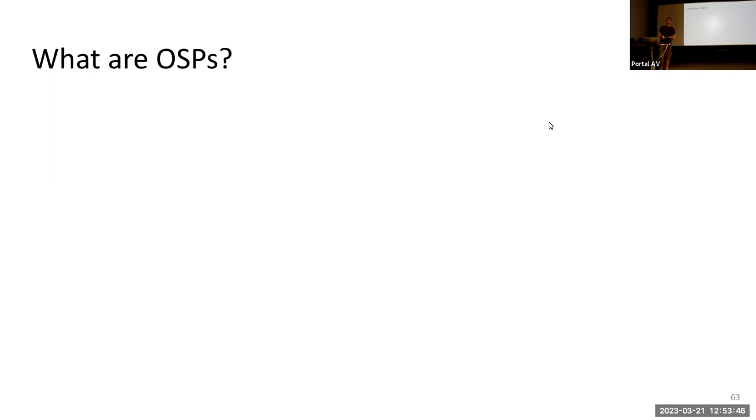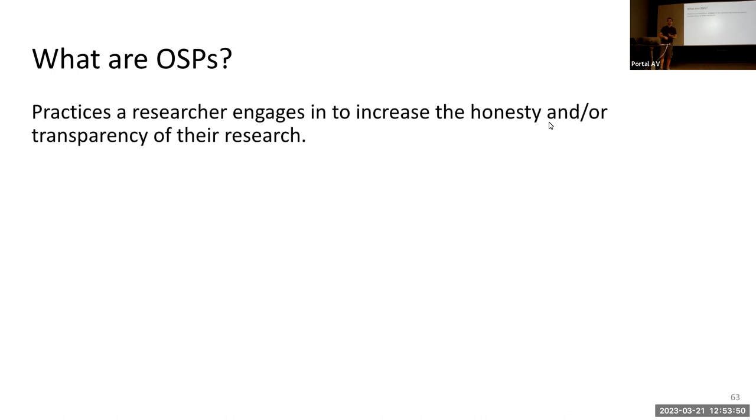And so again, I'm going to start with the definition of these practices. Open science practices are practices a researcher engages in to increase the honesty and or transparency of the research that they did. And so exactly like I did for QRPs, I'm just going to open it up to you all. Are there any open science practices that come to mind off the bat?